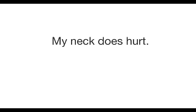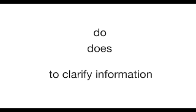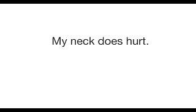Notice she used the auxiliary verb does before the verb hurt. We often include do or does to add emphasis or to clarify information. Vivian wasn't hurt badly, so she said no at first. But on second thoughts, she did feel some pain. To make it clear, she uses does.